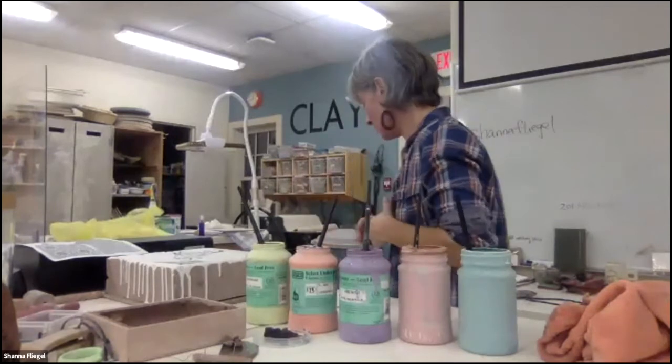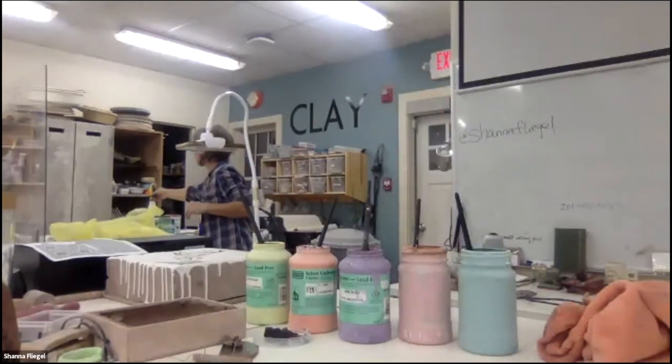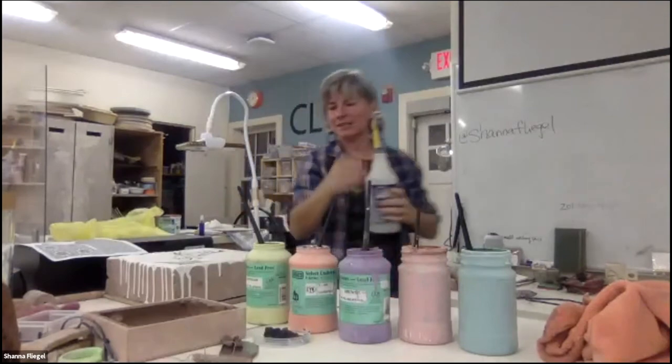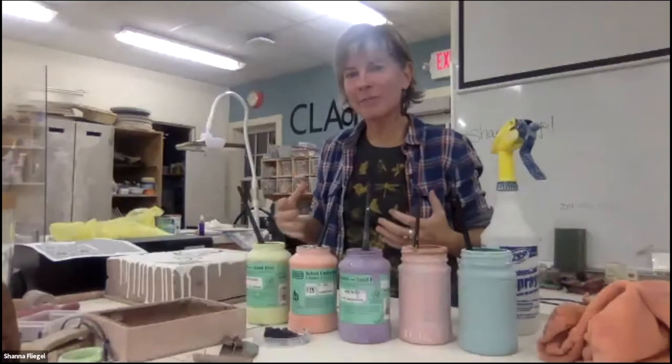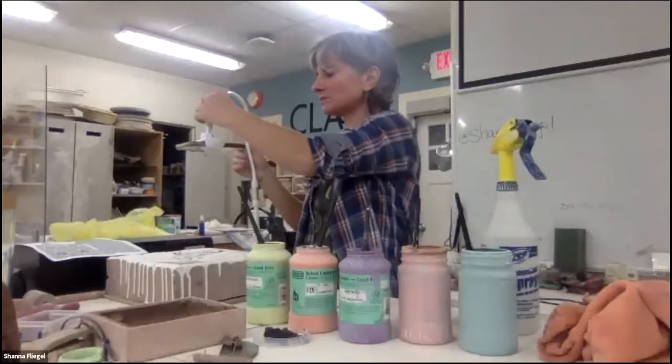Before clay, I did primarily painting and drawing. And for me, this is the part where the magic happens and I start figuring out the composition.